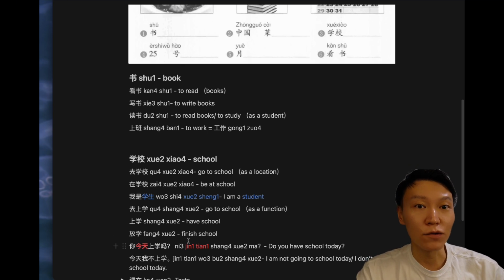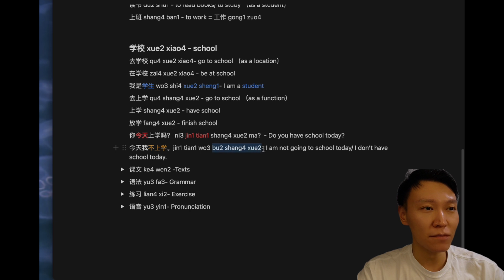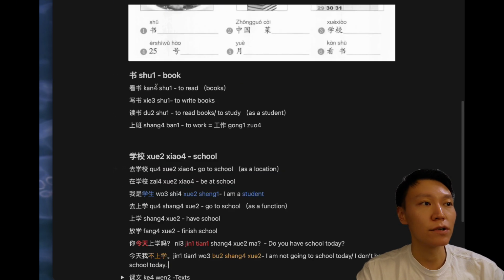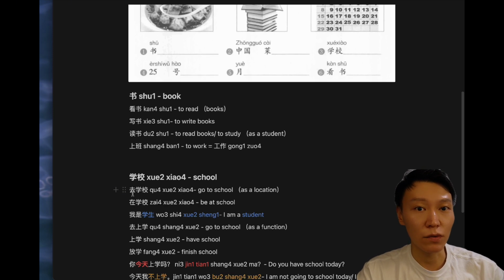Okay. But if you don't have school, then you say 不上学. Okay. 不上学, like here. I will make it yellow. 不上学. Here. You don't have school today. All right. So that's this word. 学校. Yeah, 学校 is a location. Could also be used as a function, but we have different expression, right?